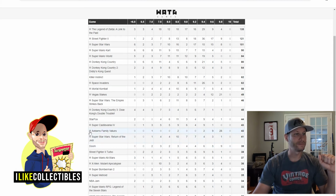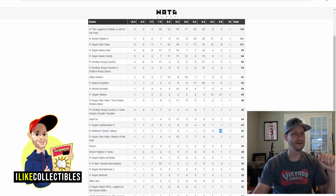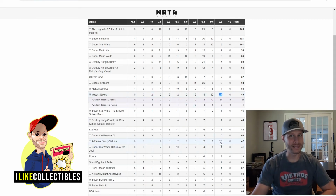Here is another fun game, Addams Family Values. You can still find this one, but again, there are cases of it out there, and you can see that that's kind of reflected with the 9.8s. When there's a huge amount of 9.8s, like I said before, that's because someone has cases of them. They send cases in, they get graded.